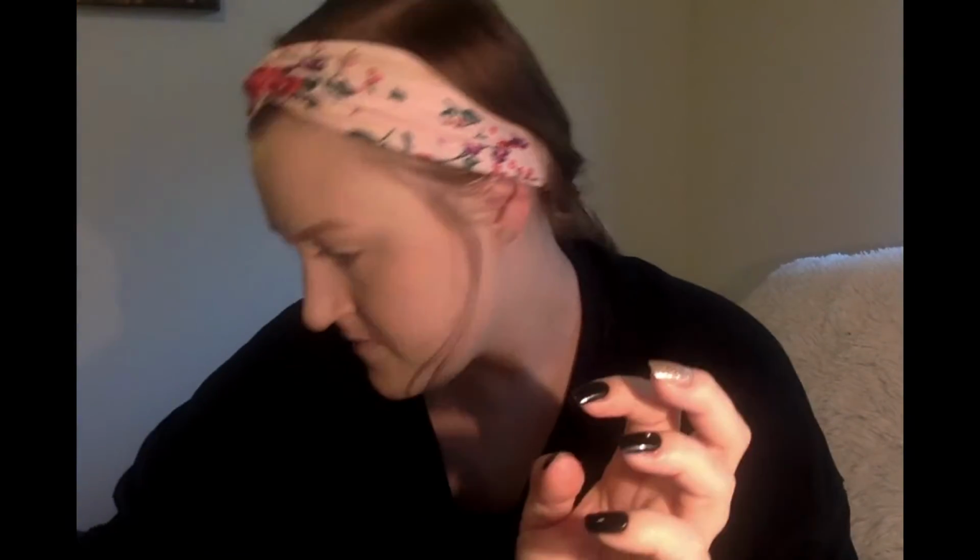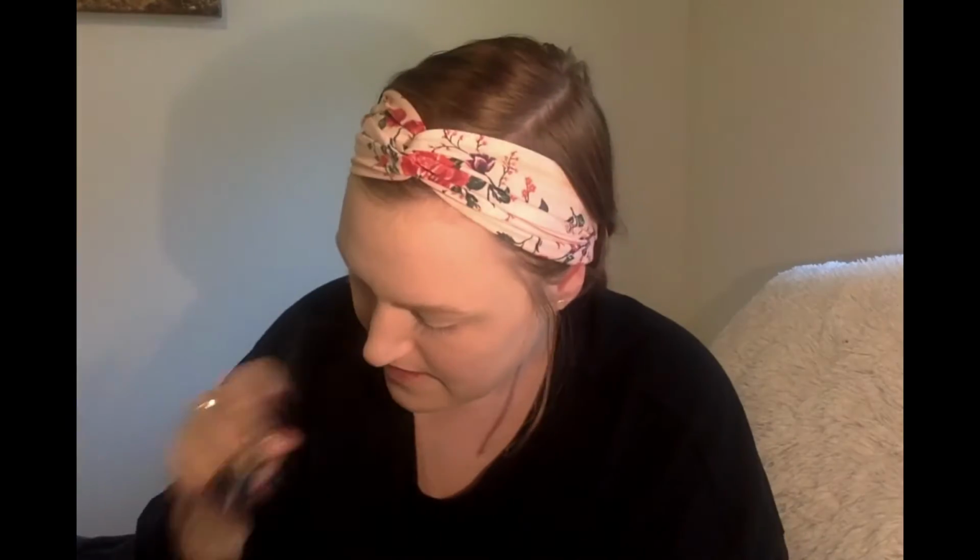For my bronzer, I use the Butter Bronzer by Physicians Formula. You can get it at any drugstore, Walgreens, CVS, Rite Aid, and it is the best bronzer ever. It is not too shimmery, not too matte. It is seriously perfect. Clearly, my son broke it, but I don't care. I'm still using it.